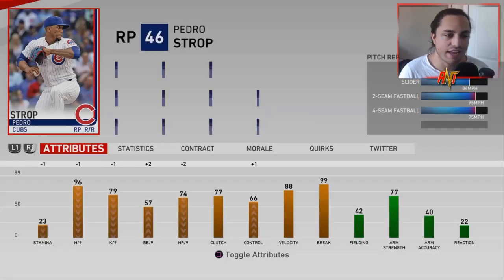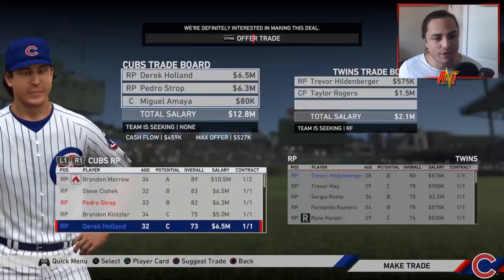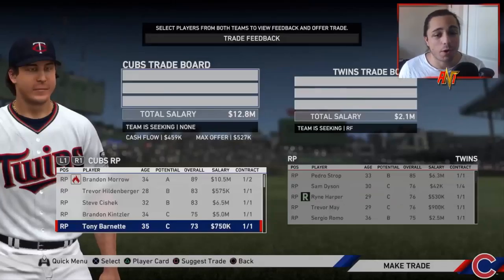Derek Holland is not doing well, and neither is Pedro Strop. So I feel like let's get rid of them. Let's strengthen up our bullpen. That's our biggest issue with this team. Everything else is going pretty well. So those are the two new additions to the squad. Nothing else is really going to change.